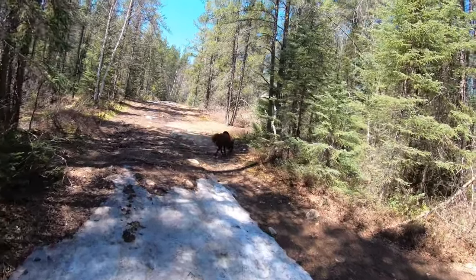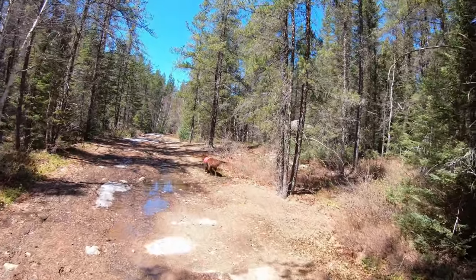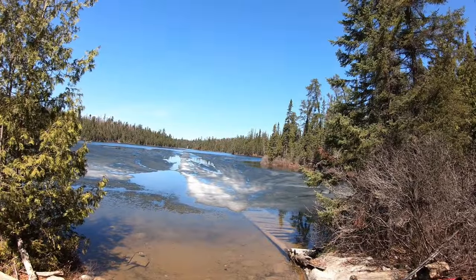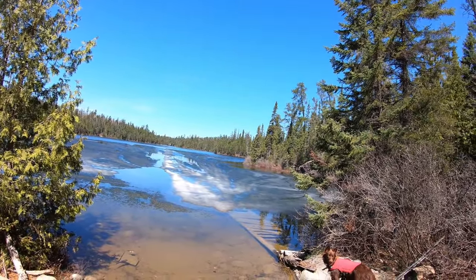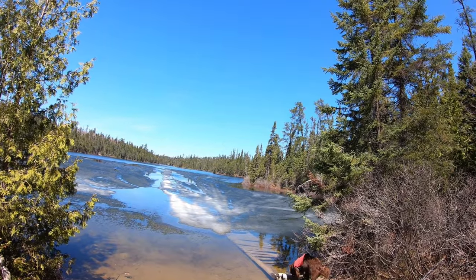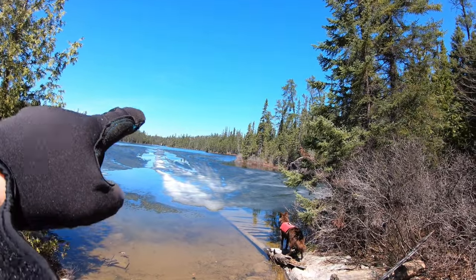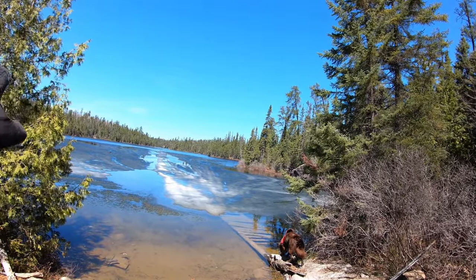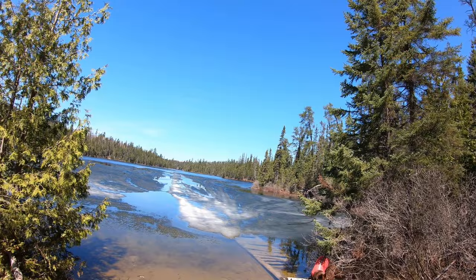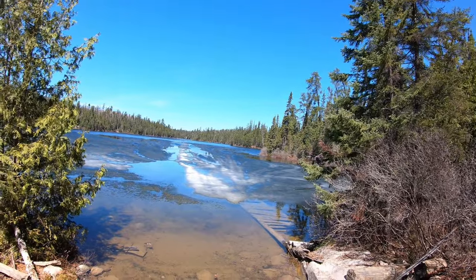As you can see, there's still a fair bit of ice in some areas, but it's also quite dry here. All right, well, looks like we're in luck. Compared to yesterday, there's still some ice out front here, but that whole section back there is open, and the other where it hooks to the left is also open. Most of this lake looks like it's open, so I think we're good to get out here, and it looks like it's coming in pretty quick.